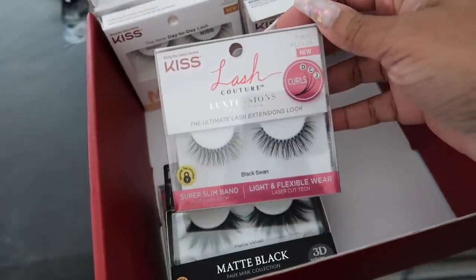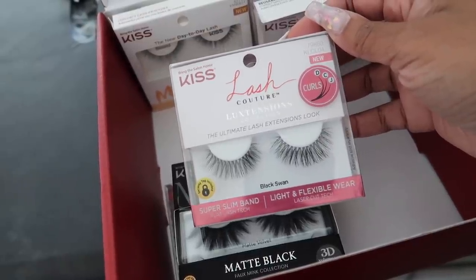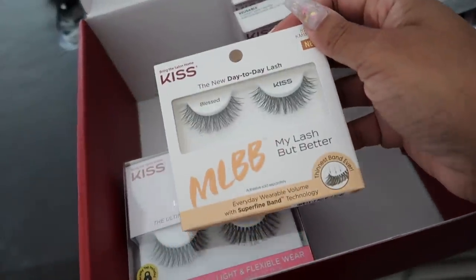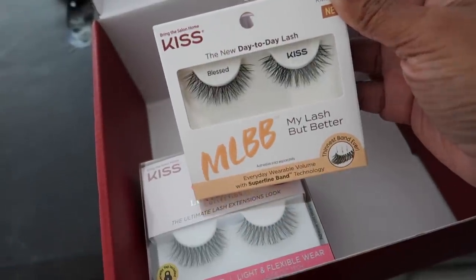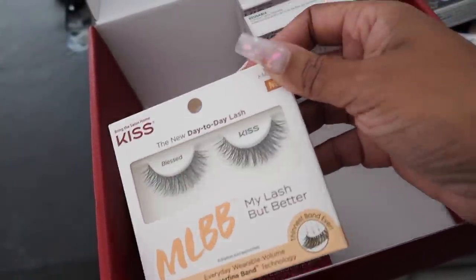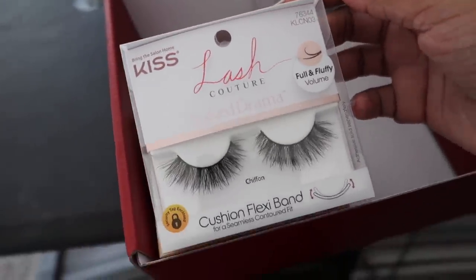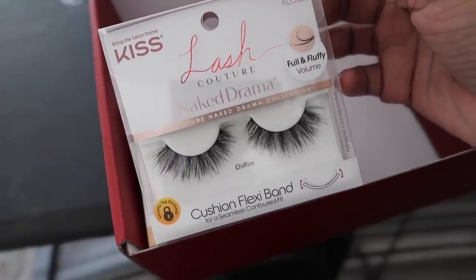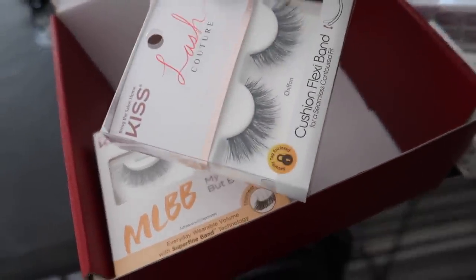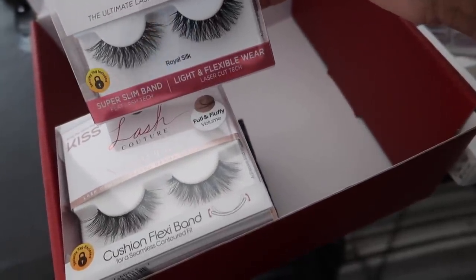Here is another one. This is the Lash Couture Lux Extension. This is like everyday looking to me. They have a thin band, super slim band. This is My Lash But Better. So very super natural, everyday type of lash with a thin band as well. Here's some more Lash Couture Naked Drama. They're a little bit more dramatic, they're like 3D. Camera focus. And then this lash pair is from that same line.